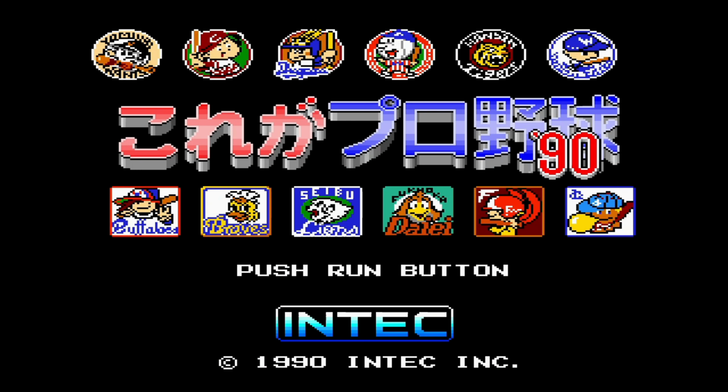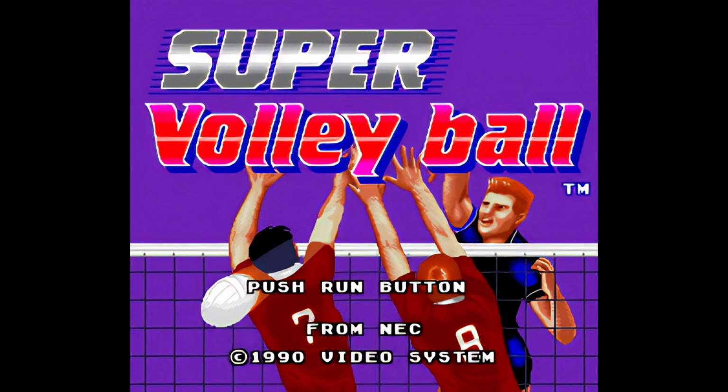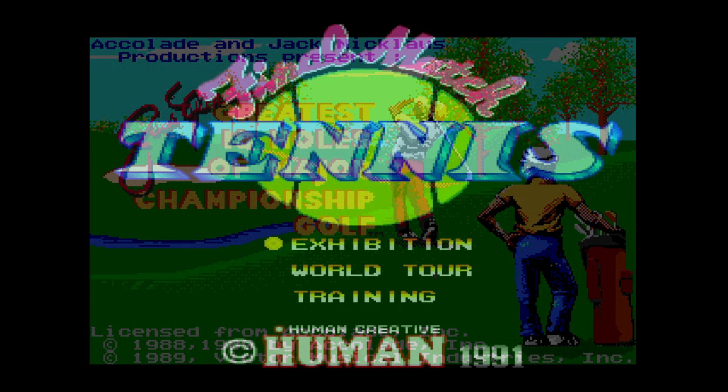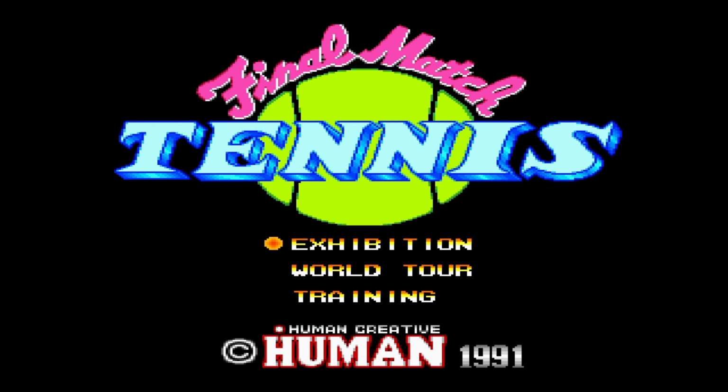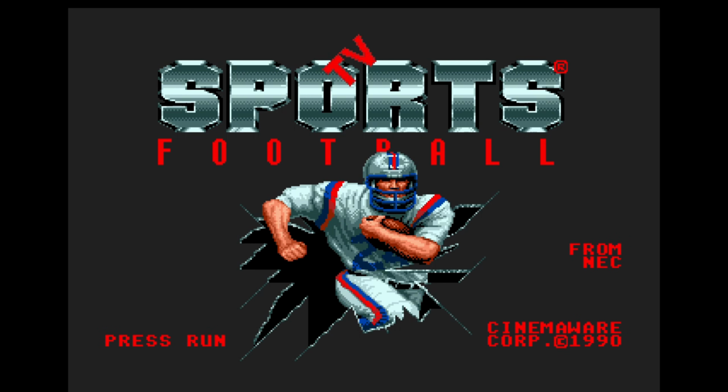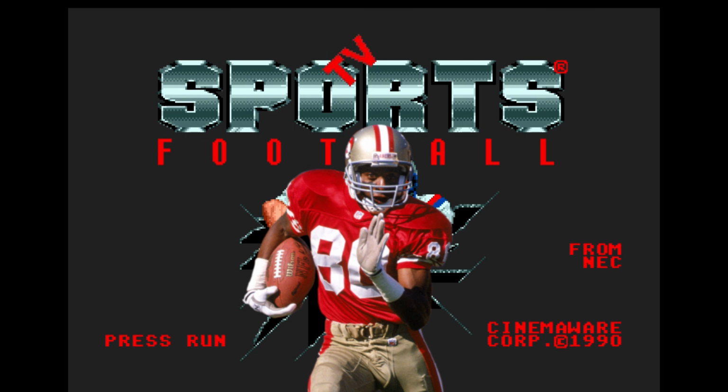Korega will become TV Sports Baseball. Super Volleyball will become TV Sports Volleyball. Jack Nicklaus' Greatest 18 Holes of Championship Golf will become TV Sports Golf starring Jack Nicklaus. And Final Match Tennis will become TV Sports Tennis. Our celebrity endorsements will be added at the end of every TV sports title, so something like TV Sports Football becomes TV Sports Football starring Jerry Rice.